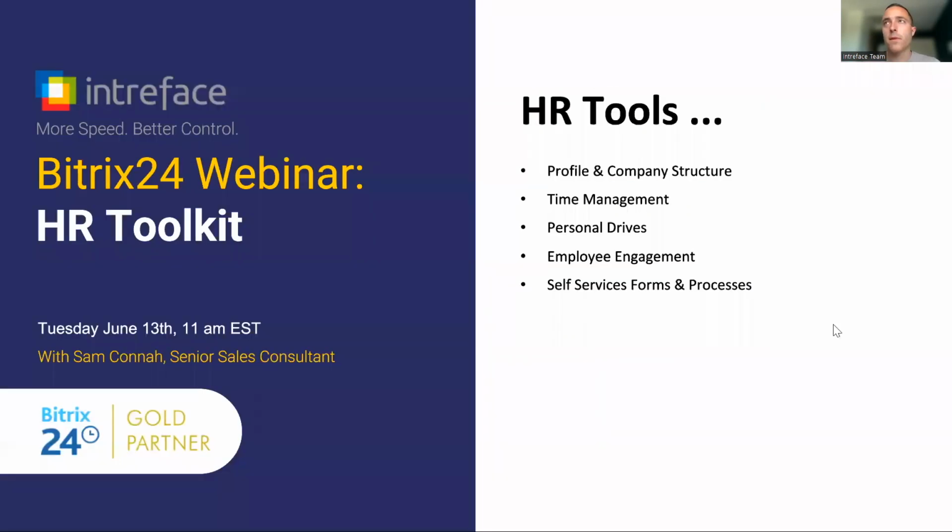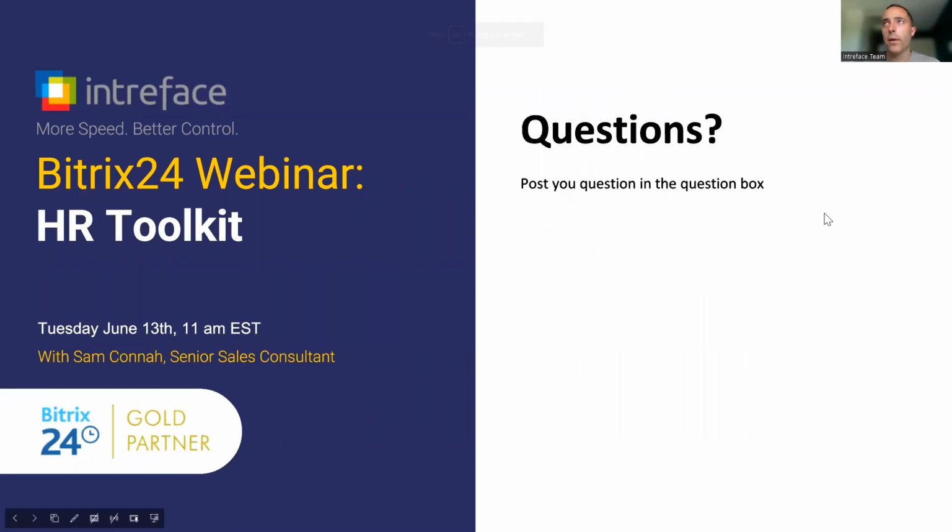Okay, so let's look at some of the high-level HR tools. In a second, we're going to check the self-service form. So we'll see how we can manage a new holiday request through the system. And then we'll look at some of the robotic process automation tools as well. There's quite a few different areas that we'll take a look at. Let's just see if we have any questions.